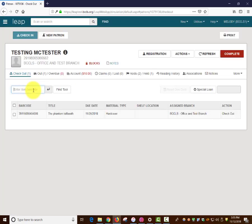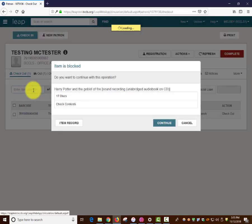If a multi-piece item is checked out, a pop-up box will appear that says, "Item is blocked. Do you want to continue with this operation?" The name of the item, in this case Harry Potter and the Goblet of Fire, and the item details will appear. For a multi-piece item, the note "Check Contents" will appear along with a free text note about the number of pieces. In this case, there are 17 discs that should be present. The item should be checked to ensure that all the pieces are present before the patron checks it out. If all the pieces are present, then click Continue.